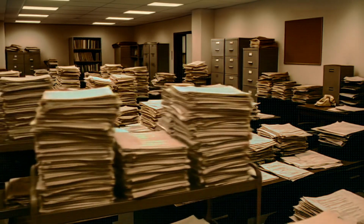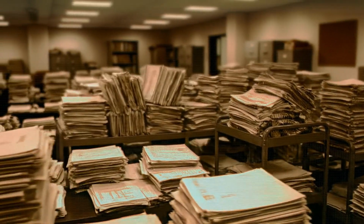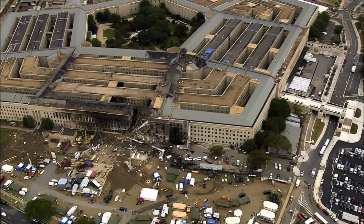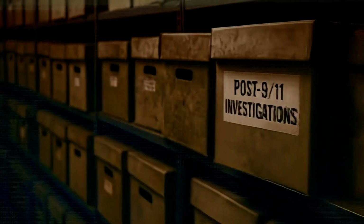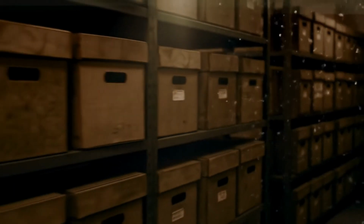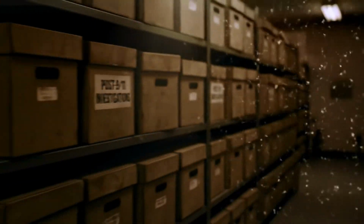Decades of sloppy accounting, outdated financial systems, missing audit trails. Then, less than 24 hours later, 9/11 happens, and the very offices working on tracking the missing money are among those destroyed in the attack. A coincidence? Or something more? Investigations later showed the missing money wasn't stolen overnight. It was a result of years of bureaucratic chaos, but the optics were disastrous.